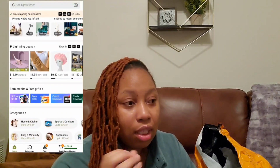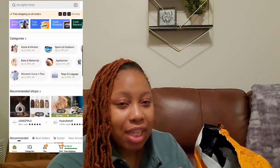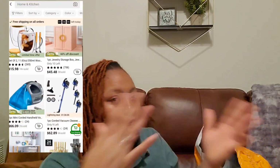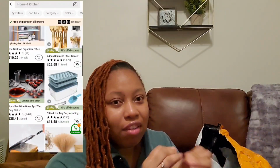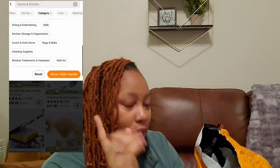So if you don't know about Temu, Temu is a marketplace for your home decor, clothing. They sell toddler clothing, baby clothing, plus size, regular size, whatever size, shape or color, it doesn't matter. They have something on there for everybody. Home decor, if it's something you need, they probably have it.